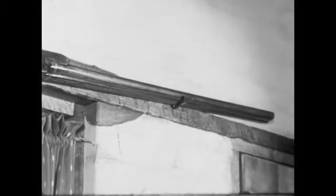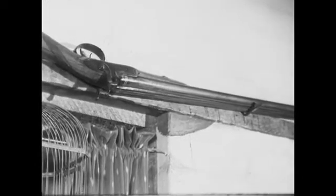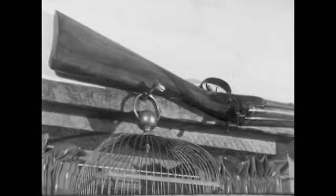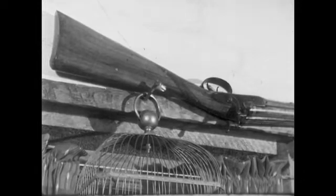Although game provided fresh meat for the table, not all settlers had guns like this, and many were unable to afford shells to use their weapons. For that reason, they didn't waste shells on target practice or wild shooting. Each shell had to count for meat on the table.